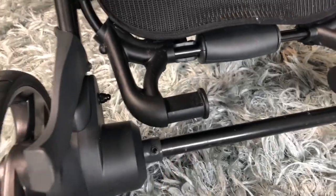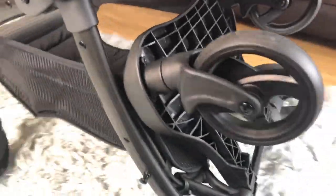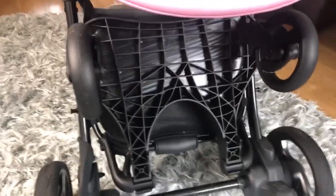So then this is easier to do with two hands, but it's clearly possible with one, because I'm holding my phone with the other. And it just clips on like so, and it clips up like that, as you can see with this clip here. So now when you are pushing the pram and you don't need the ride on board, it's really neat and out of the way. It doesn't interfere with the basket. So I'm kind of loving that. You do have to take it off to fold it, but that I can live with, to be honest.